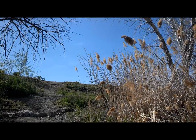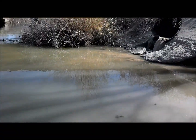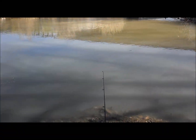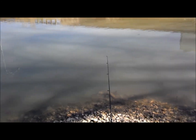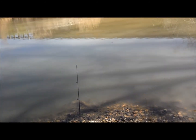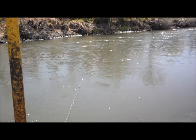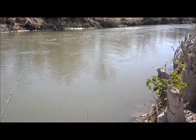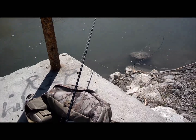Now that is really a good thing to look for when you're fishing on the Jordan. You want to find places that are easily accessible, just like what I just showed you right there. And also what you want to look for too is you want to be fishing with the current. Now on this spot I'm fishing the opposite direction of the current, with something I'm not really that used to.